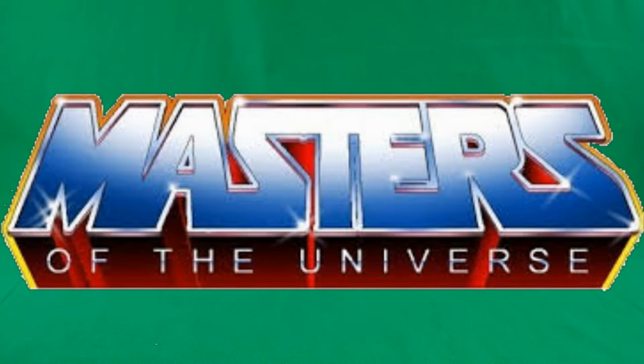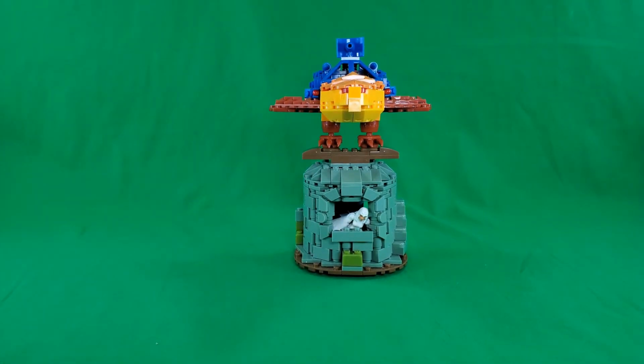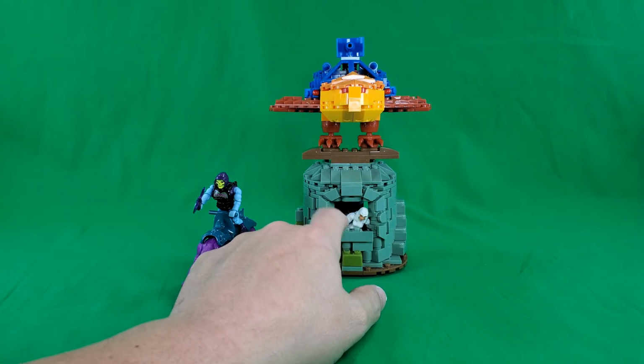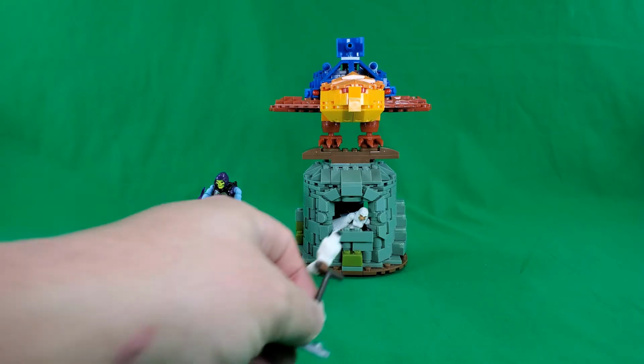So, without further ado, let's get into it. Coming in at number 10, in no particular order whatsoever, we have the Mega Construx Panther at Point Dread. And there's Point Dread in the Talon Fighter. And Zodak is in the Talon Fighter. And there is the Temple of Darkness Sorceress in all of her white.